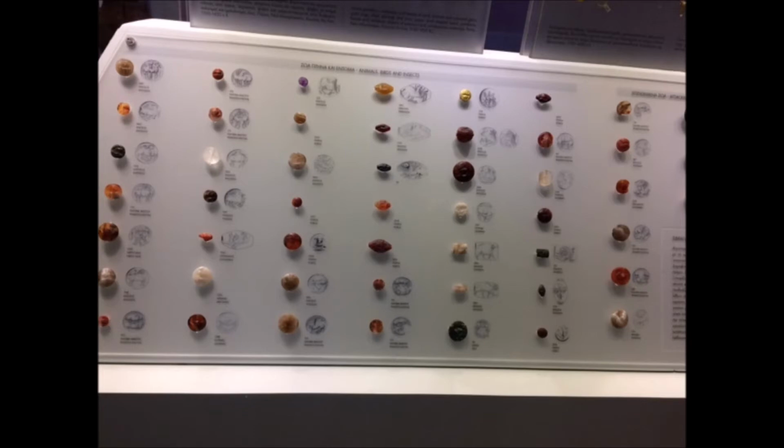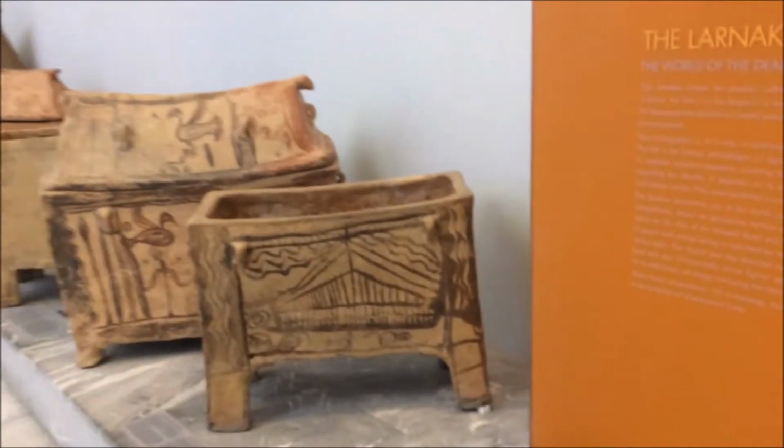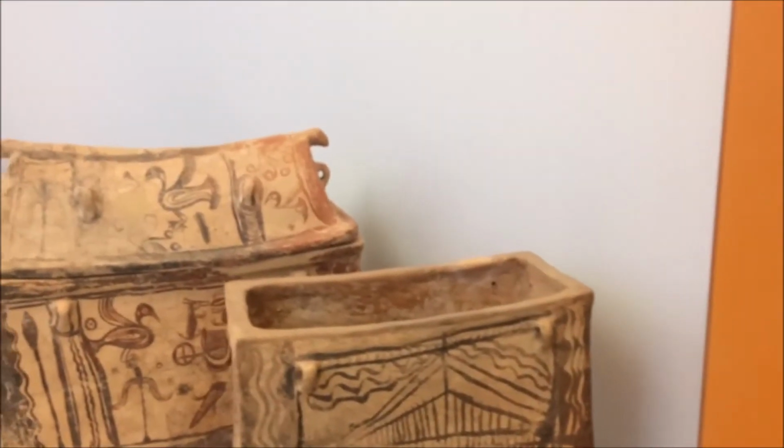And another thing I want to mention is that you need to have comfortable shoes, okay? You need to have comfortable shoes.